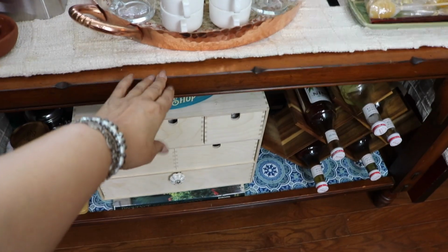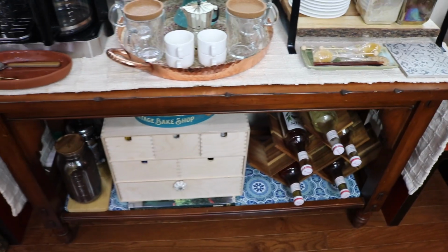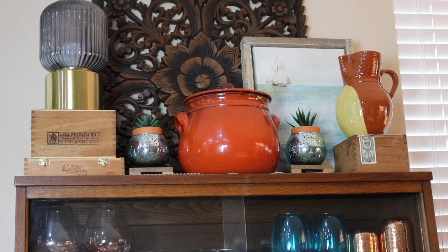Form, function, and aesthetic. Even this table I purchased from the previous owners of this home. So I consider this to be a thrifted or secondhand piece as well. Isn't that pretty? I like it.